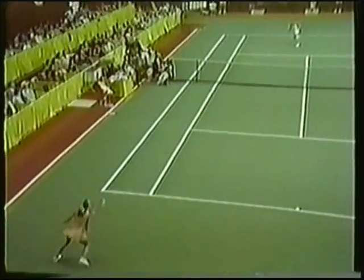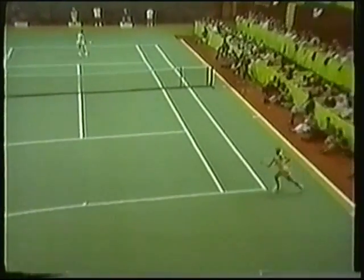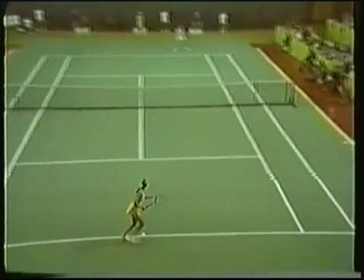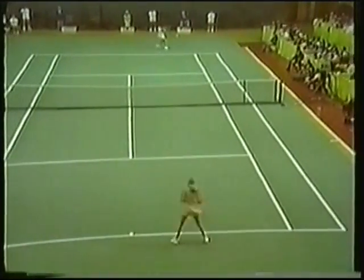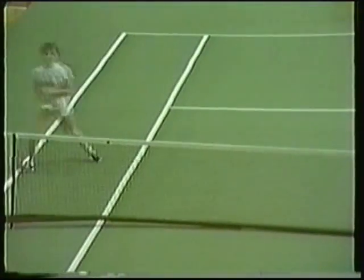That's a fine forehand down the line. This will go cross court. Chris is there. Good get, good recovery. Cross court? No, down. And on a fine point, Chrissie Evert holds serve.